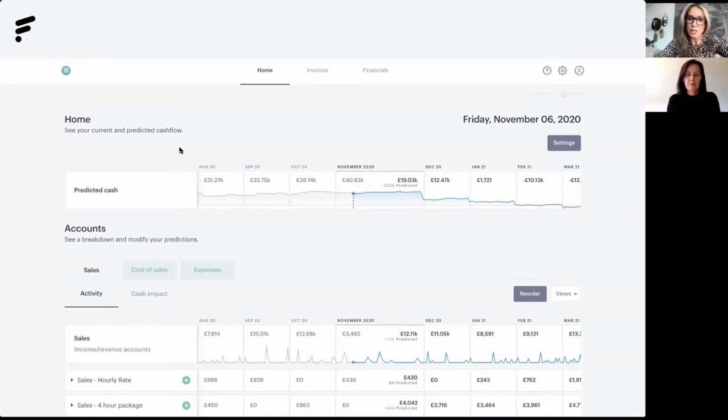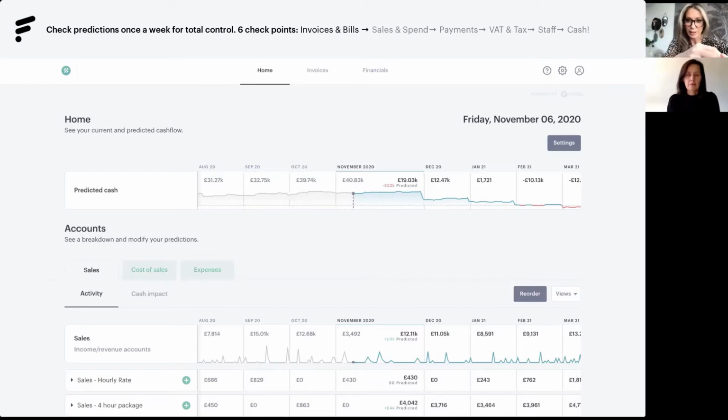But what I do want to go through is the fact that it really is plug and play. So if you're using Xero or QuickBooks, all you need to do is connect your data, and then everything is done for you. When I say everything, I genuinely mean everything. So it's really, really comprehensive, but means that you don't have to do anything, and you've effectively got a virtual CFO to go through this with.